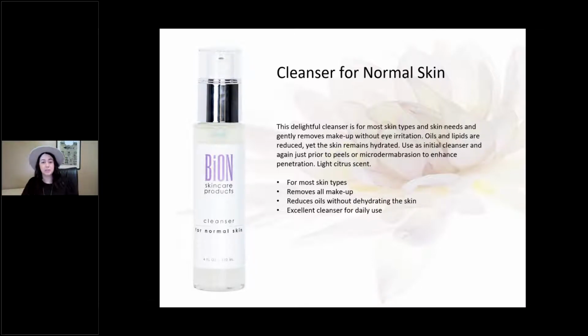So the cleanser for normal skin is a gel-based cleanser, great for removing makeup, great as a first cleanse to get that makeup off without stripping the skin, and also leaves the skin nice and hydrated. It's also safe to use around the eye area. So this is obviously a good choice for your sensitized or reactive skin, because it's going to leave that skin feeling nice and hydrated and not tight after cleansing.